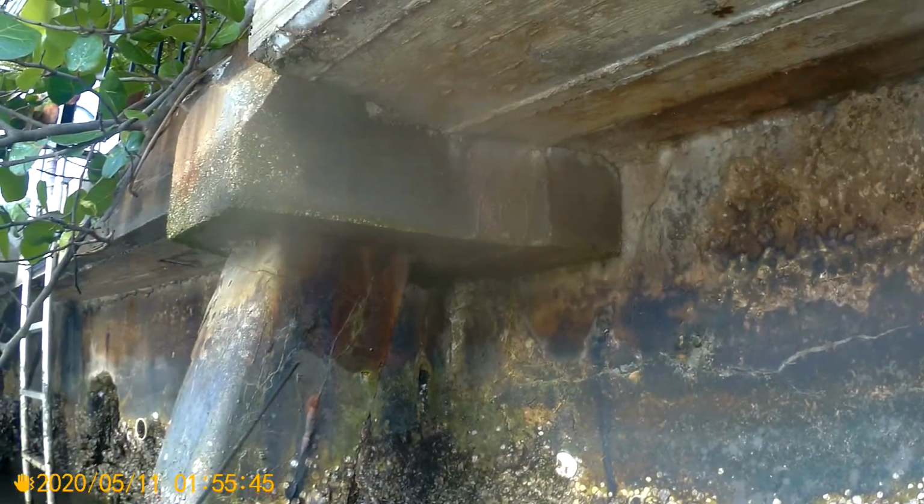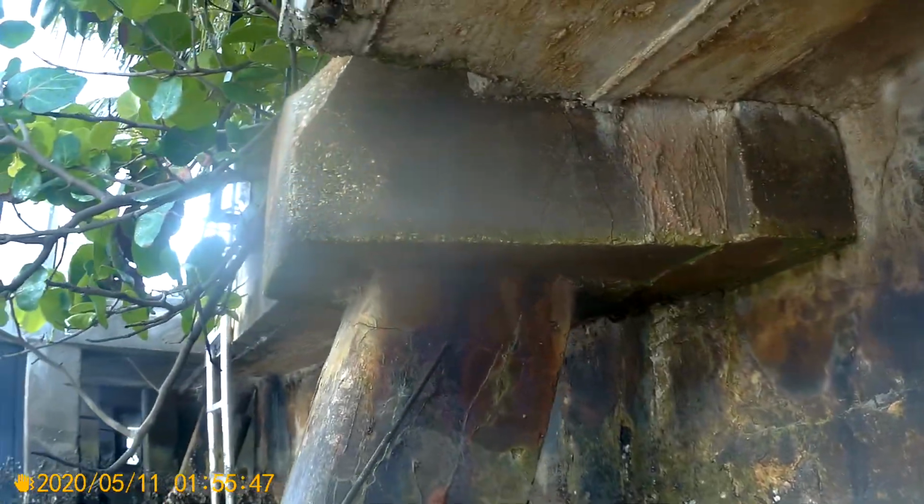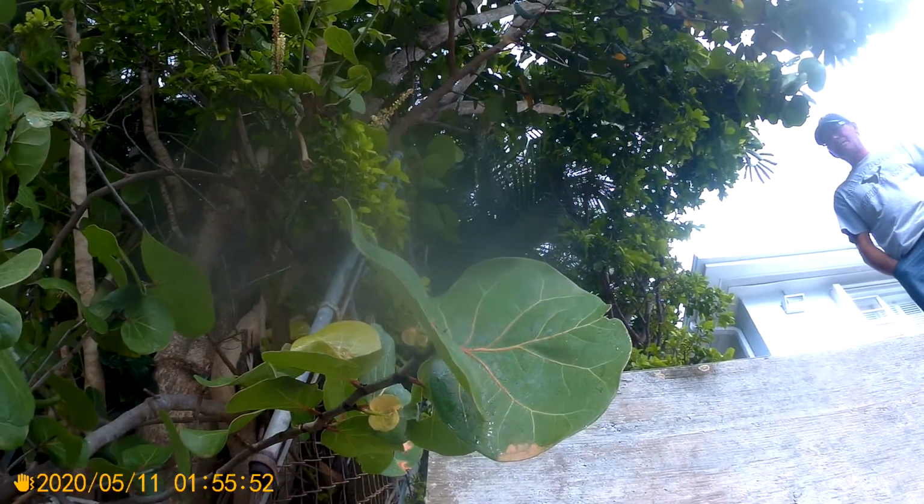Again, these are hairline cracks and not separating yet. And this is the last batter pile, that is right on the southmost border of the property.